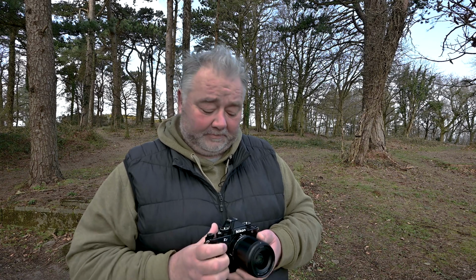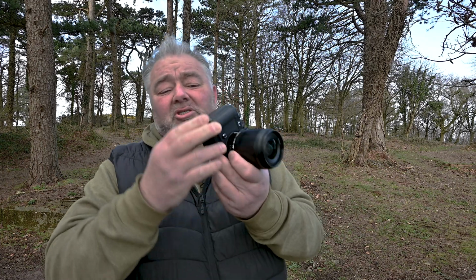What matters to me is the emotion in the image that I take and how I feel and how I can communicate that emotion within the narrative that I'm photographing. So this camera, I love it. I have bought the small rig grip.